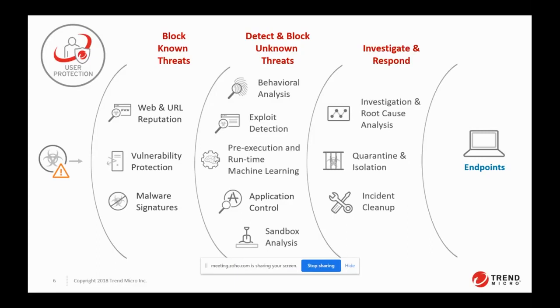We are following a systematic way of protecting against threats. First we are blocking the known threats using signature-based mechanisms, like web reputation and URL reputation. For that we already have the signatures. Even if we are not using the signatures, our smart scan will leverage the patterns available in the threat intelligence cloud, so you will get the action, signatures, and verdict within just a few seconds. Vulnerability protection and IPS are also there. Currently lots of vendors offer IPS with a separate agent, but we have all these techniques integrated into one single lightweight agent, along with malware signatures and file reputation.